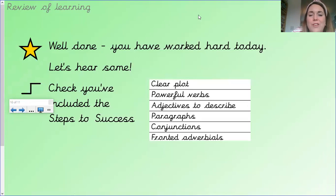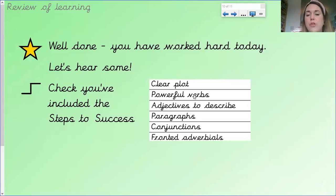Okay, well done on your writing today. You now need to check your step to success, please. Make sure that you have got a clear plot still. You've used powerful verbs. If you haven't, go back and add them in. Make sure you've used some adjectives to describe, maybe some expanded noun phrases. Make sure you have written in paragraphs. You have got some conjunctions to join your clauses, and you have used fronted adverbials.